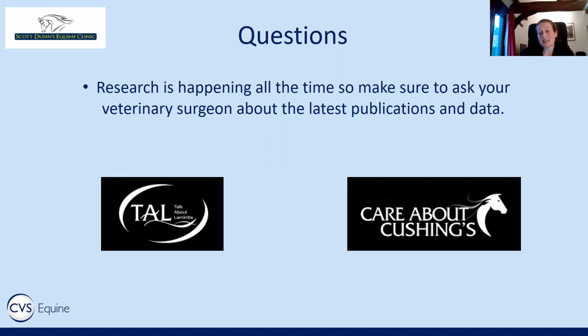And the nice thing about Care About Cushing's is that you can get that lab fee for free from monitoring. And at 22, it is highly likely that you might have PPID going on. So if your vet was there doing an annual vaccination or something, it would be very easy to ask them just to whip a quick blood sample as well to check for it. Prevention is better than cure at the end of the day when it comes to laminitis.